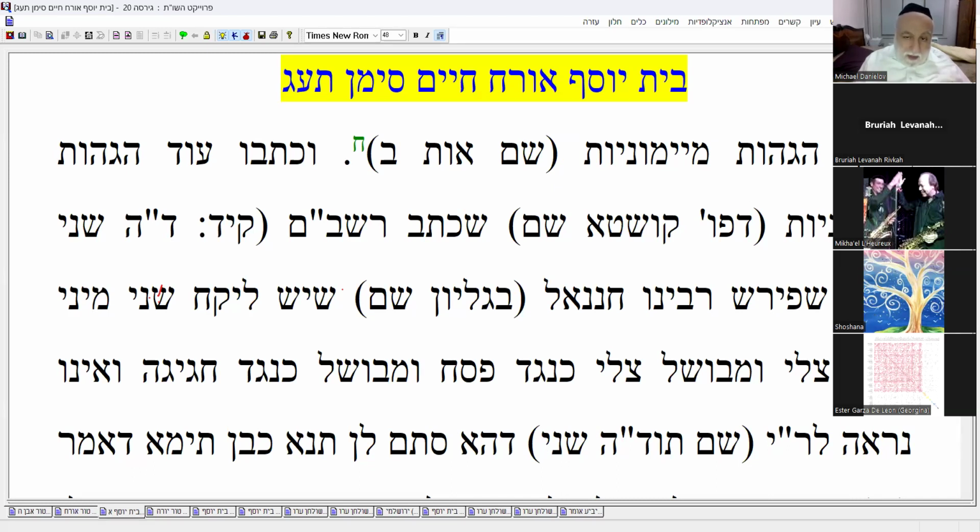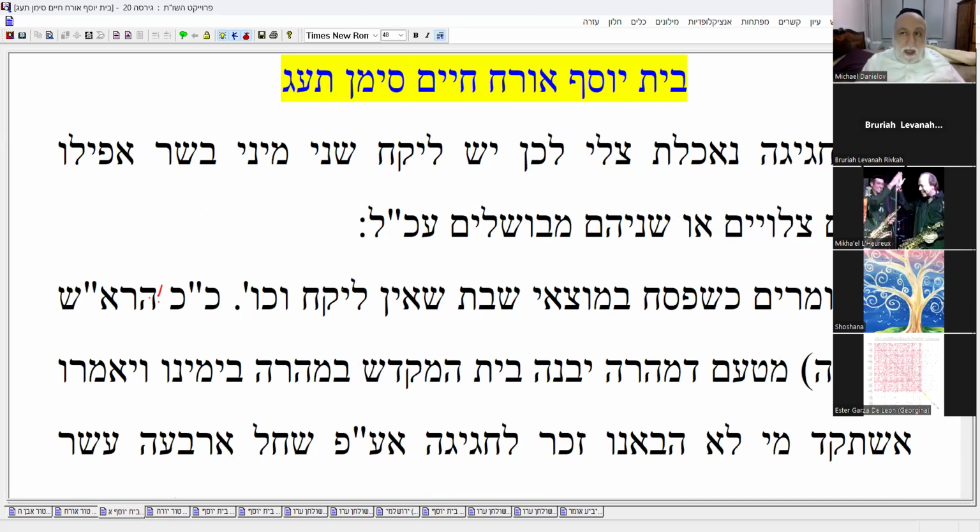He doesn't agree with this. He says that the Tanna, the rabbi there, paskens like Ben Teima, who says that the chagiga is eaten roasted, so it's not cooked.